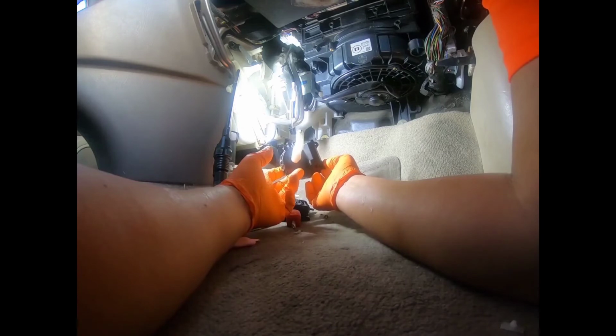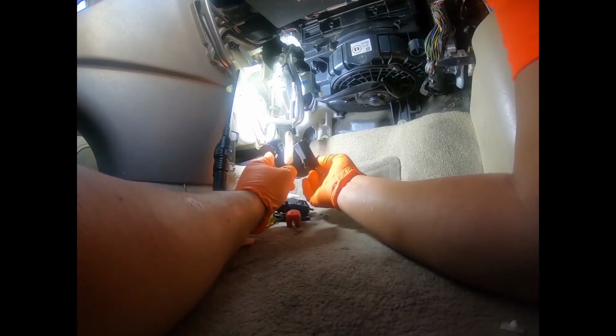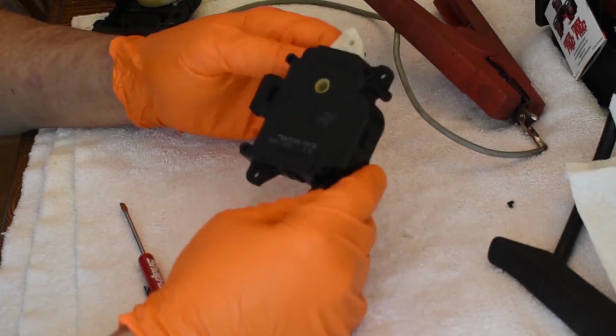It's possible that the control head is causing the problem, but I'm pretty sure this is it. And the reason I say that is because the control head, as I push the different modes, it does change on the indicator. So that's a good sign. That and most of the YouTube videos are blaming this servo actuator. Here it is. There's no obvious damage to it.